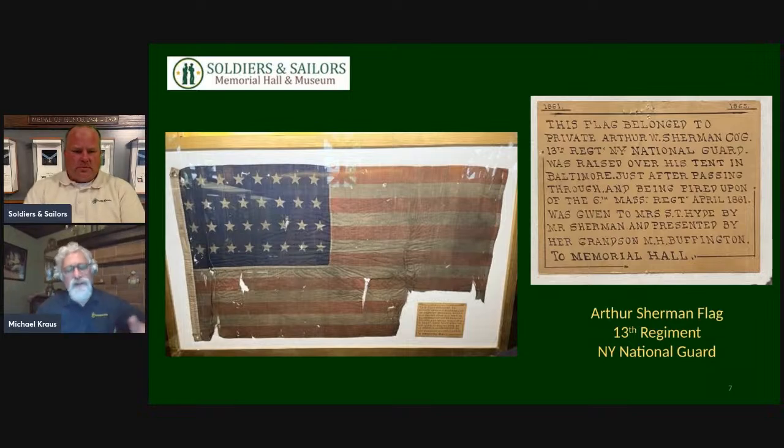But here's the thing about this flag. It's a pretty plain flag. It's a printed flag. You'll have flags that are sewn, where each of the stars is individually sewn to the blue field, and the stripes are individually sewn. But this one's printed, so it was a less expensive flag. But the whole history of it is in this note, where he says that Sherman was in the 13th Regiment, the New York National Guard, and this flag was raised over his tent.